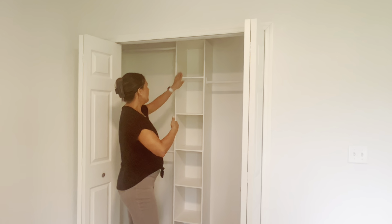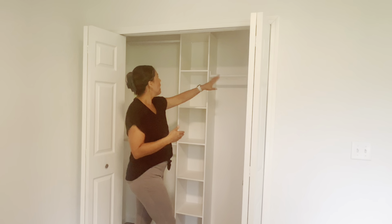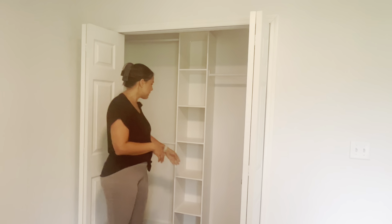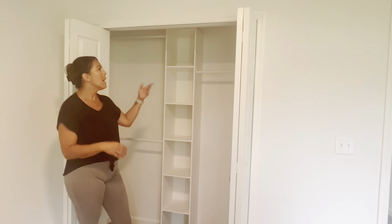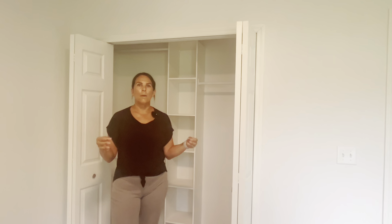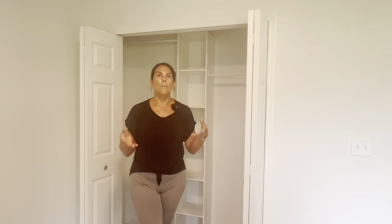You can roll up pants, t-shirts, sweatpants, jackets, things like that. Obviously, you have your hanging space. You have some floor space to put some shoes on the bottom or a shoe rack, or even put your shoes right here. But this is what I'm talking about. We want to maximize the spaces of our homes that we're getting, and for the price that you're getting them, you're getting quite a bit for that price.